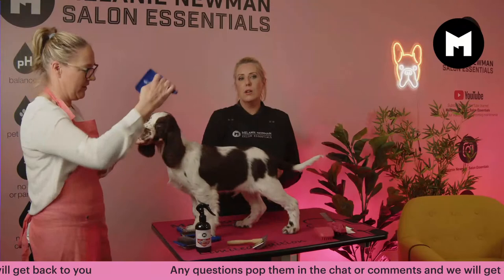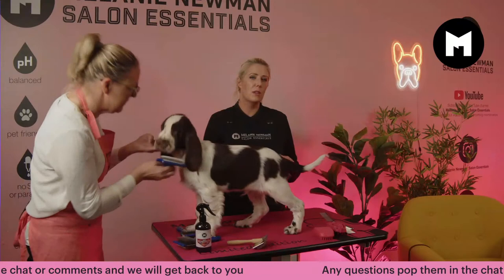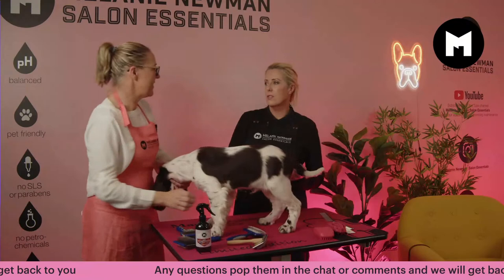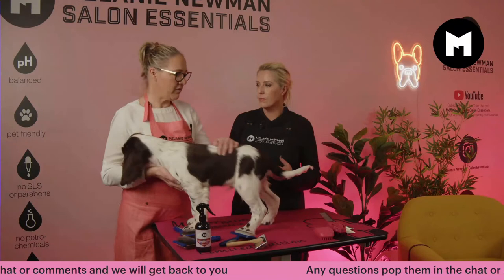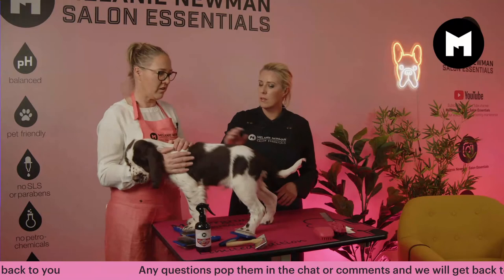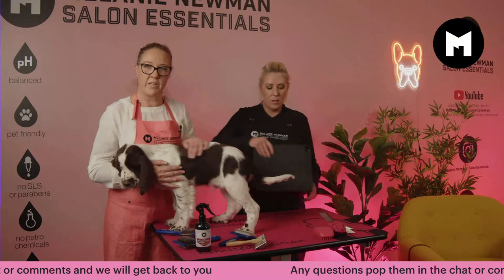And we don't want to go too long with them, so you want to start with about 2 minutes and then work up to a 5 minute groom. I would be happy with a 5 minute groom for months, definitely, because it's such a slow process that they've really got to get used to. And if you do it for 5 minutes every couple of days, it helps, even if it's 5 minutes every 3 days. Grooming your dog and using different tools is definitely going to help in the long run.